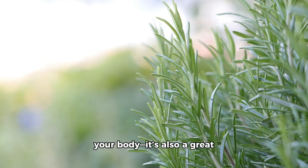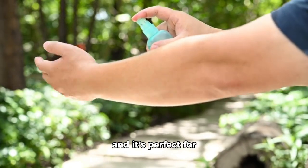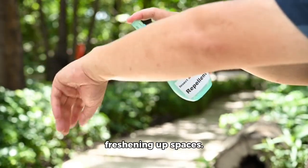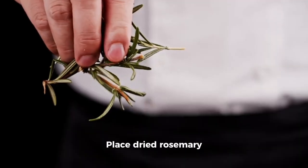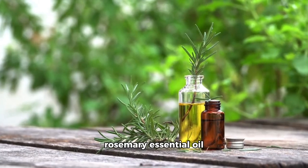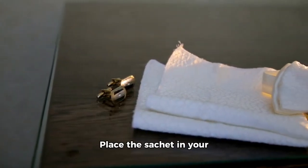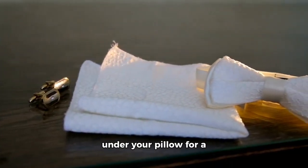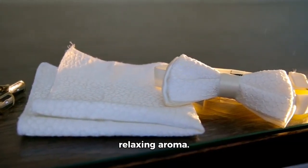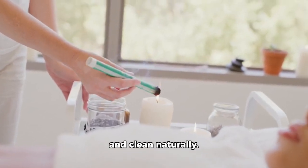Rosemary isn't just for your body, it's also a great addition to your home. Its strong scent acts as a natural insect repellent, and it's perfect for freshening up spaces. Place dried rosemary in a small cloth pouch or muslin bag. Add a few drops of rosemary essential oil for extra fragrance. Place the sachet in your closets, drawers, or even under your pillow for a relaxing aroma. It's an easy way to keep your home smelling fresh and clean naturally.